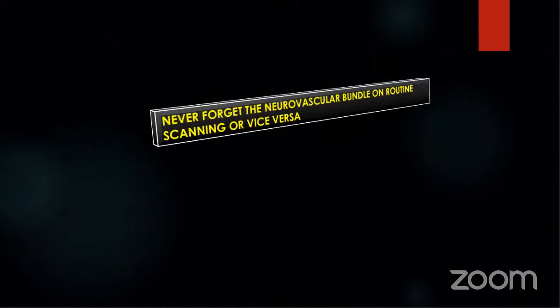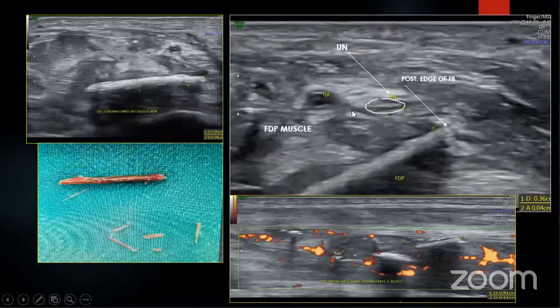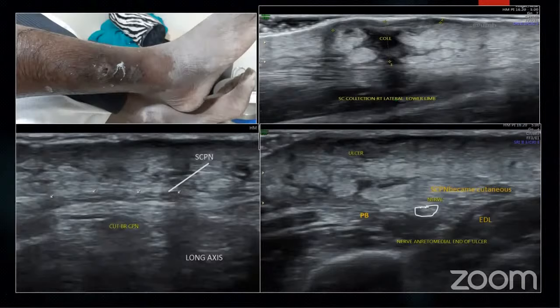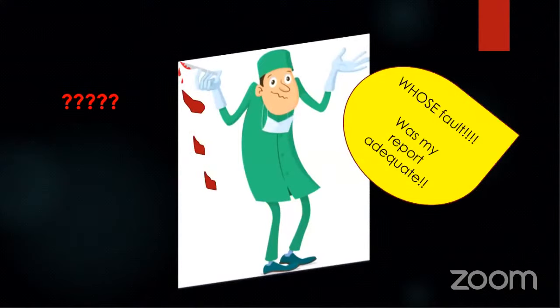Never forget the neurovascular bundle on routine scanning. Whether it may be an exostosis, you have to say where the neurovascular bundle is lying closer to it, or whether it's impinged or not. Or maybe a foreign body with its distal end lying close to the nerve, and you report the distance between them. Or it may be an ulcer lying over the superficial common peroneal nerve. So we always have to see the neurovascular bundle when we see a pathology, or a pathology closer to a nerve when we see a nerve. Otherwise, you know what will happen. The question will be, whose fault? Was my report adequate?